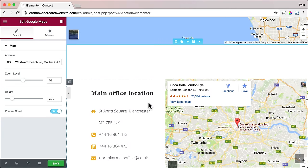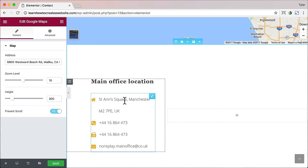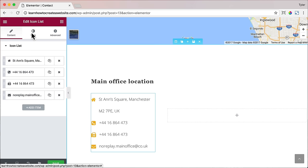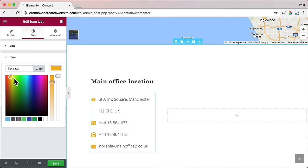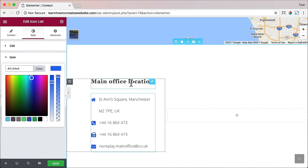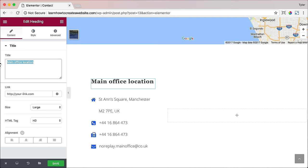So let's scroll down and let's exit out of this map because we already have a map. And let's click on these icons and go to style and go to icon, and we can change the color, and we can type in our color here if we want. I'm just gonna do 2169EF. Then click on the title and change the title to contact us.